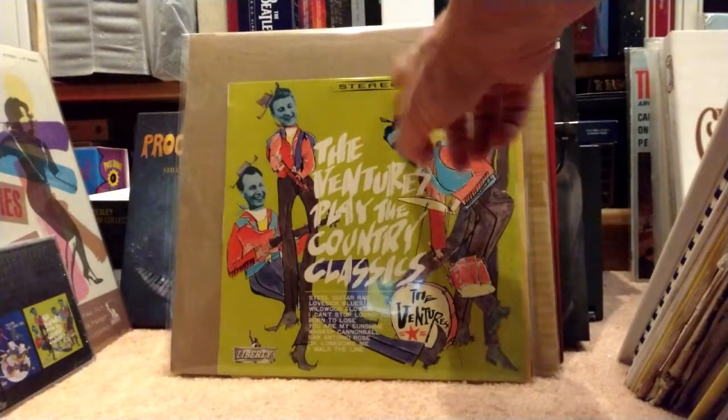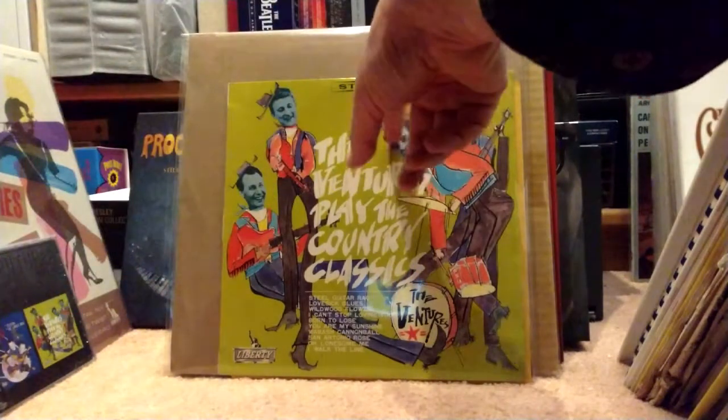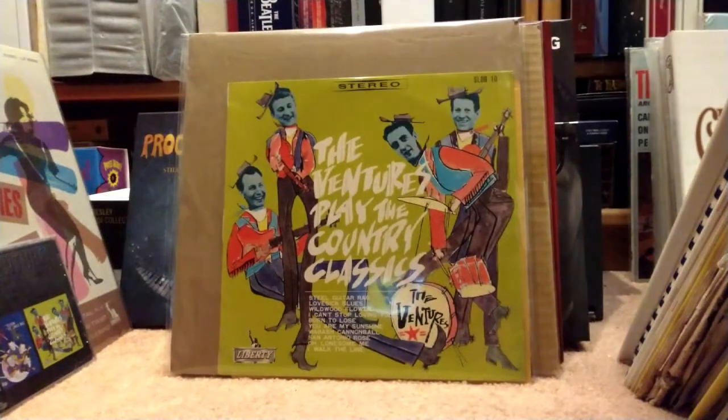And it is stereo. I was wondering, these say mono. I was wondering if this was mono or stereo a minute ago. No, it says right there, it's stereo. You probably noticed that before I realized it. But there were 3 10-inch red vinyl Ventures albums released in Japan that I'm aware of. Maybe somewhere else there are 10-inch records in other countries.